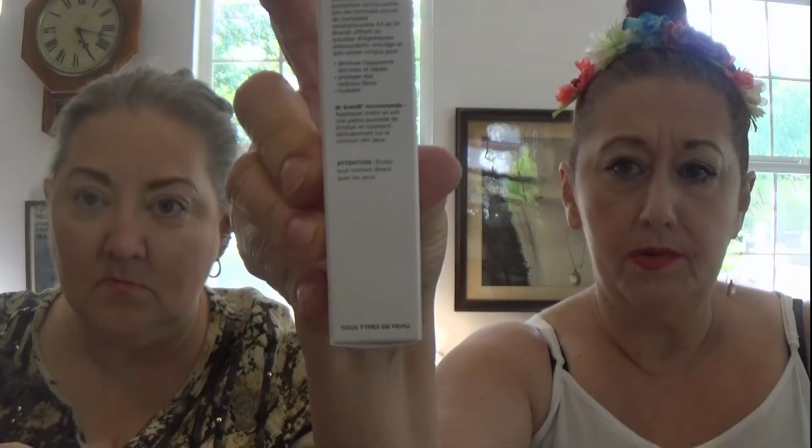I don't know, I find it hard to believe. Then the next one I got was Dr. Brandt, which I'm very excited about, Triple Antioxidant Eye Cream. It is $46. Then we go down to the St. Lux Eyebrow Gel, which I used today and I really like it, is $22.